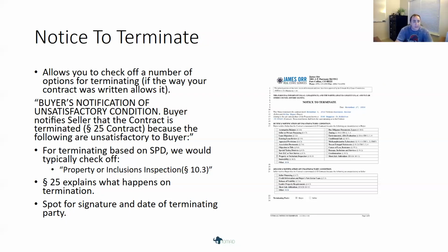So here's what it says. Buyer's notification of unsatisfactory condition. Buyer notifies seller that the contract is terminated according to section 25 of the contract because the following are unsatisfactory to buyer. For terminating based on SPD, we would typically check off property or inclusions inspection, which is section 10.3. Section 25 explains what happens upon termination, and there's a spot for a signature and the date of the terminating party. So that's what it looks like.